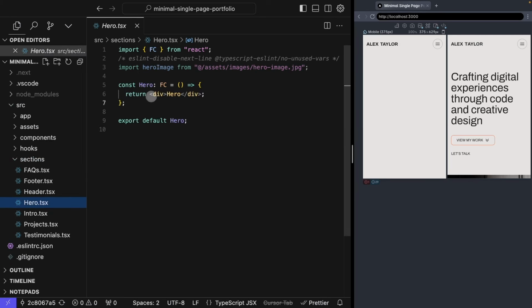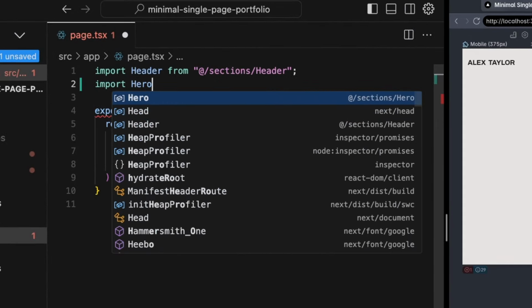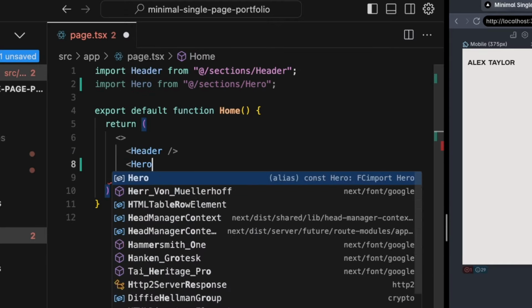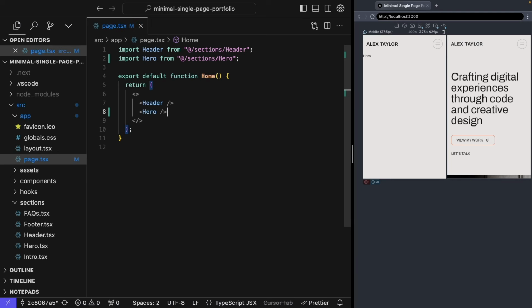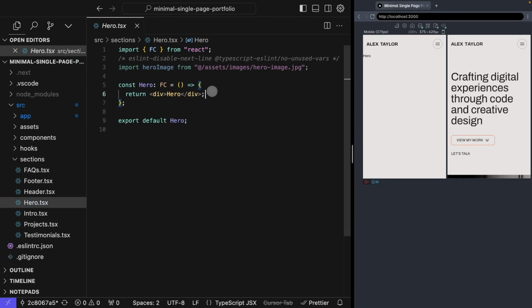You can see that it's returning this div with the text of hero. So in order to hook that up to our page, let's go into our app directory, go to our page.tsx, and import this into our page. I'm going to import hero from @/section/hero and drop in that self-closing component into my page like so. After I hit save, we know the word hero should be showing up, and it is, which means we're correctly configured. So I'm going to close out my page.tsx and go back to my hero section so we can start dropping in the content for this section.